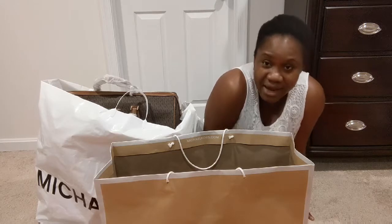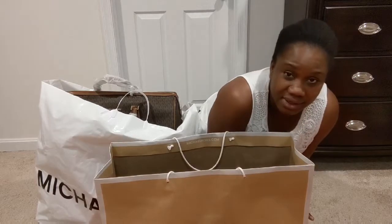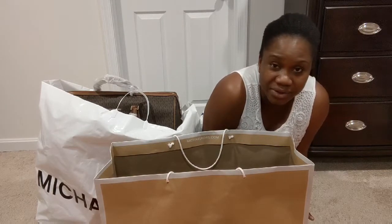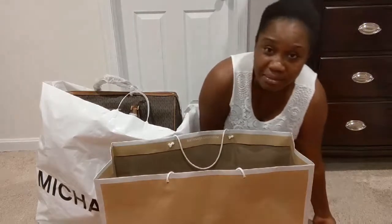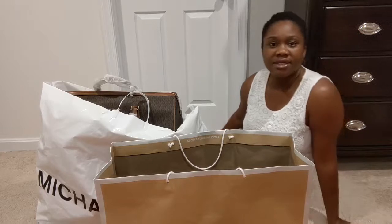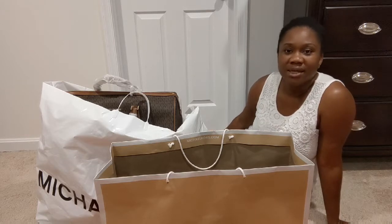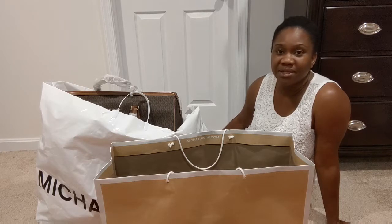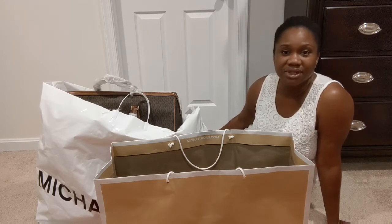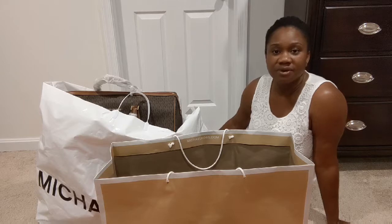Okay, so right here I have two big boxes from Michael Kors. I went into the store, I just wanted to walk around the mall and get in some exercise, and the sales rep told me that Michael Kors is having a deal on their luggage set. I thought, wow, the deal was really good. This is money I didn't plan to spend, but I thought it was a good deal, so let me just take advantage of it. This video is an unboxing of the luggage set from Michael Kors.